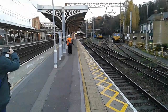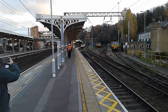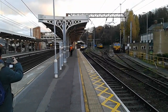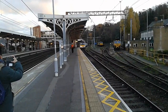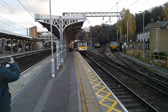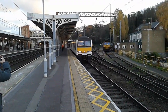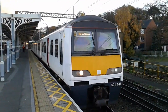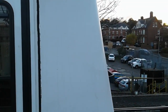Okay, the next train to arrive is a terminating Greater Anglia service formed of a twelve car 321s. At the front is 321411, and I'll march up to the top to go and find the remaining numbers for you. How's that for parking?